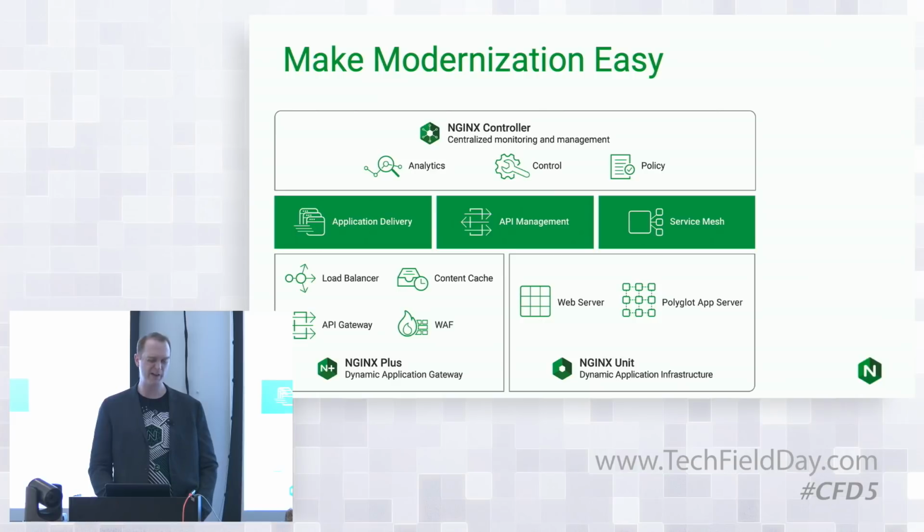To kind of sum it up, if I had to say anything, we're all about making modernization as easy as we possibly can. I think a lot of our customers aspire to a more modern architecture, but they weren't born 10 years ago. They weren't born in the cloud, and so they don't have a set of tooling that helps them get there. And we think there's an opportunity, especially when it comes to the networking and application delivery side, to provide that.